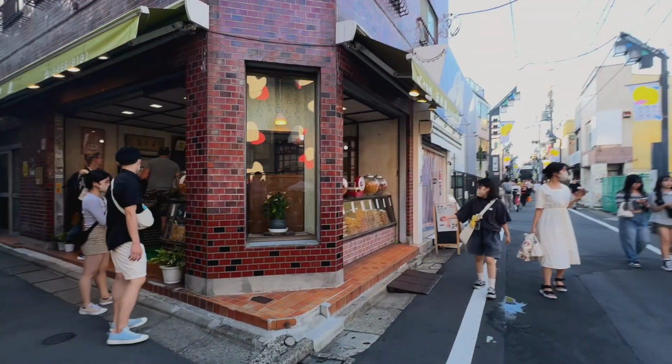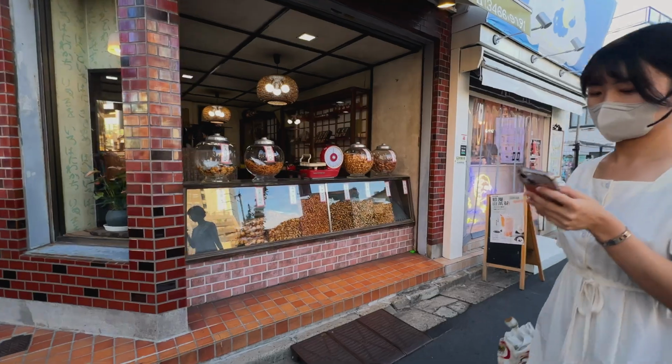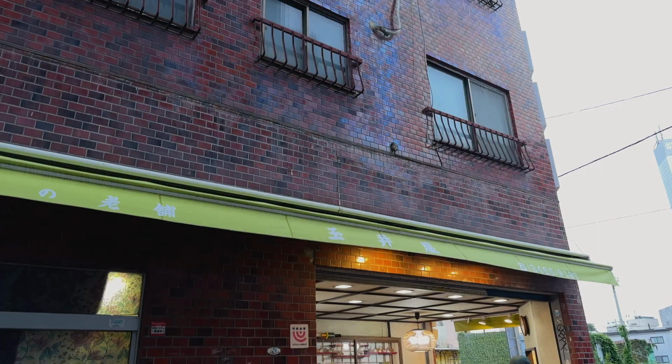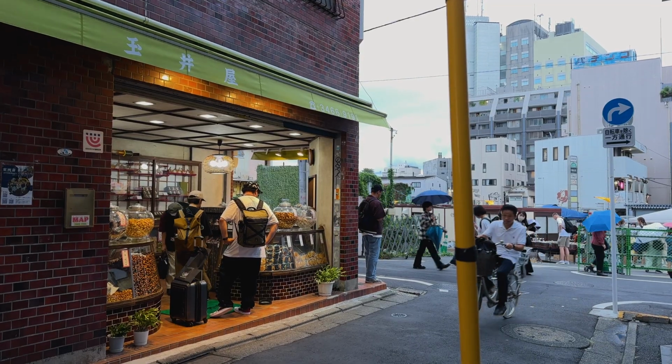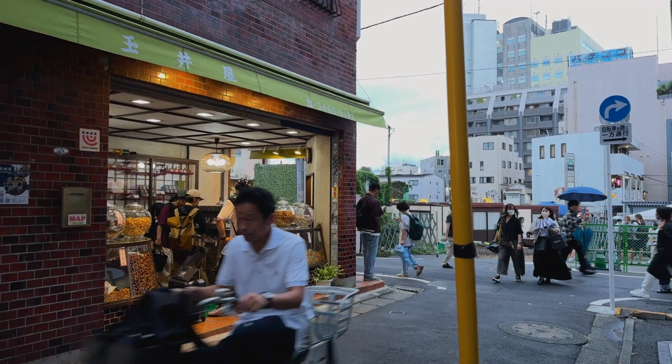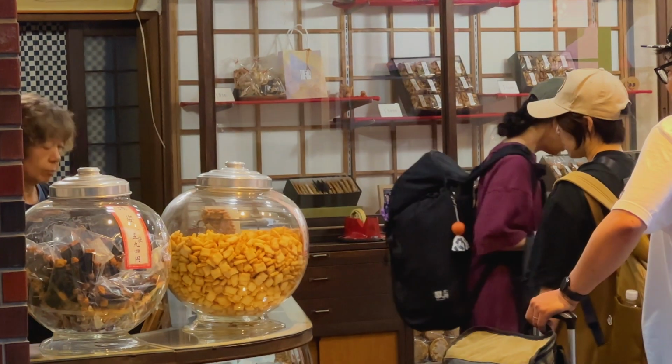Our first stop is Tamaiya, a senbei or rice cracker shop. Nestled into a corner off the main shopping street, Tamaiya has been here for 20 years and in business for much longer, according to the owner.